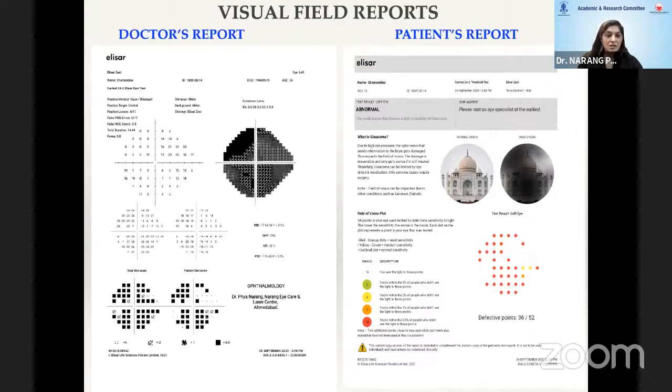As you see on the left side, you have an algorithm, the kind of test, the 24-2, which has been done, the fixation monitoring and the reliability indices, the kind of stimulus, the strategy, the corrective lenses, you have the grayscale, you have the total deviation. It's almost or absolutely similar. You have the mean deviation, glaucoma hemifield test, visual field indices, pattern standard deviation. This has been beautifully explained right before in the second talk by Dr. Sinha, so I won't go into those details. But yes, this is how it looks.